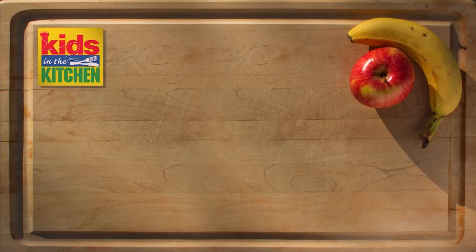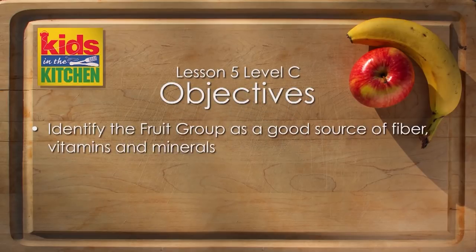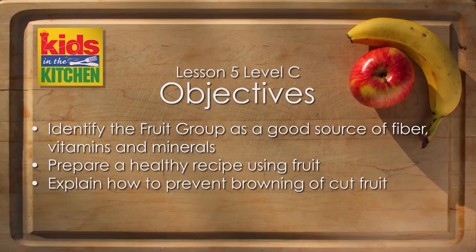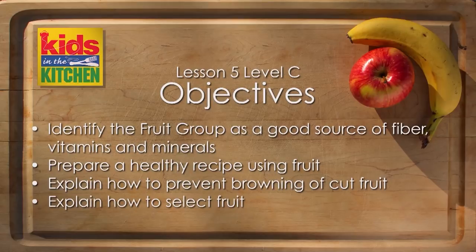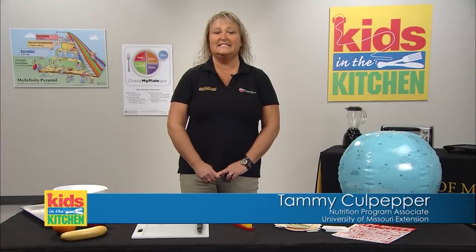Hello and welcome back. The objectives for Lesson 5C, Fantastic Fruits, are for students to be able to identify the fruit group as a good source of fiber, vitamins, and minerals. Prepare a healthy recipe using fruit. Explain how to prevent browning of cut fruit. Explain how to select fruit. Explain how to wash and store fruit correctly. Let's get started. Okay, this is the fruit lesson.